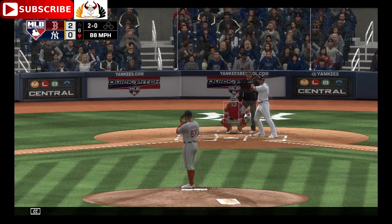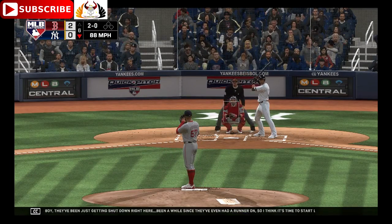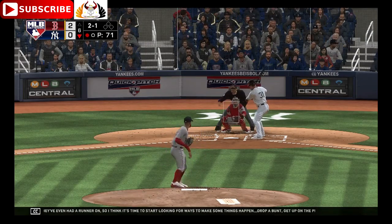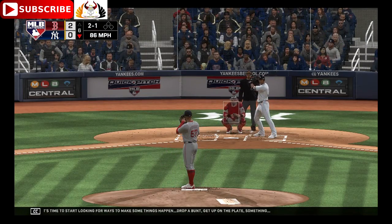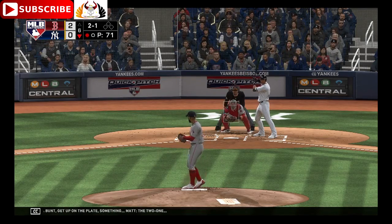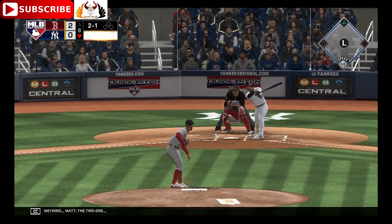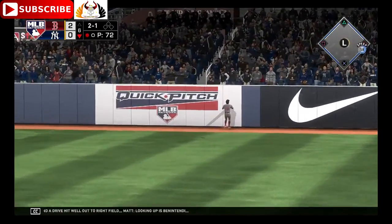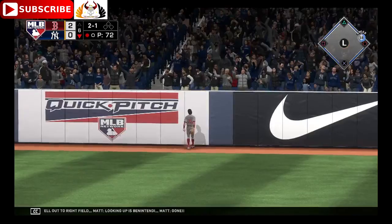Oh, that's too high. Boy, they've been just getting shut down right here. Been a while since they've even had a runner on. So I think it's time to start looking for ways to make some things happen. Drop a bunt, get up on the plate, something. The 2-1. There's a swing and a drive hit well out to right field. Looking up is Benintendi. Gone!